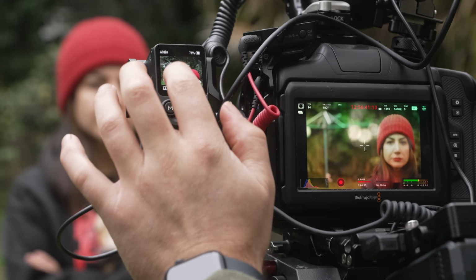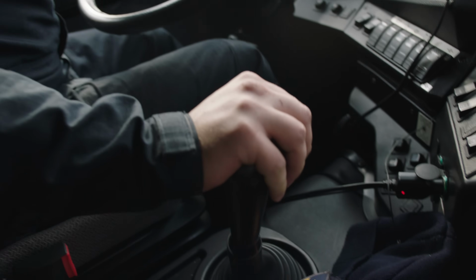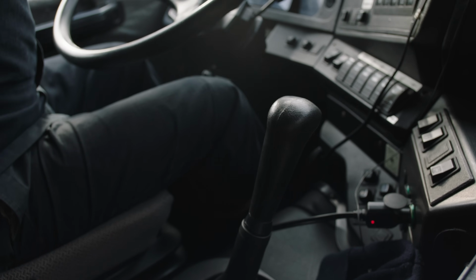This lack of autofocus is not unsimilar to driving a car. If you learn to drive a manual car, it's something you acclimatize to quickly and never really think about. If you learn to drive an automatic car and then switch to manual, it's going to be a steep learning curve and you're going to feel very out of your element.